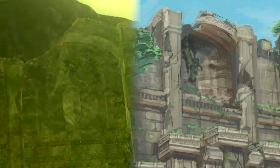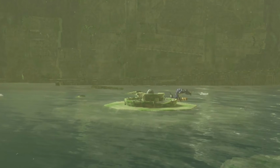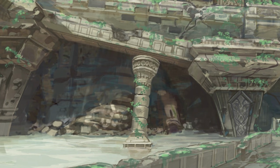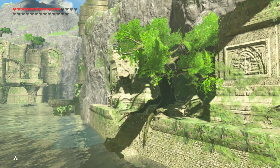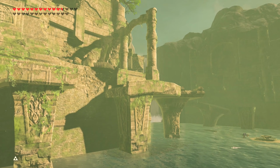In fact, one of the broken archways in the picture looks exactly the same as the one in the game, but this is clearly a different layout. While we can locate a fountain in both, the final version doesn't have any of these cylinder-shaped columns. But if the concept art for Spider's Nest Mountain looks almost identical to the Lanayru Promenade, why have a name change? We first have to figure out why it would be called that to begin with.